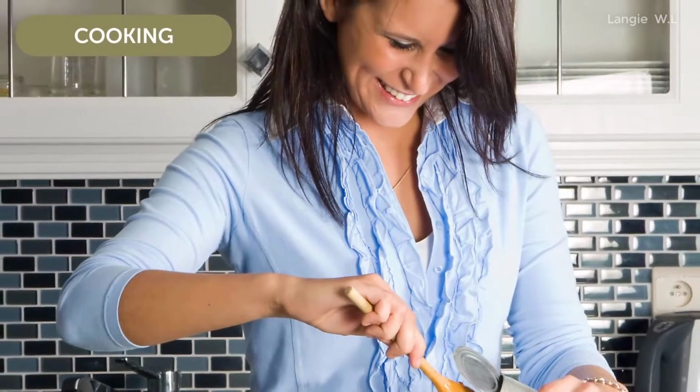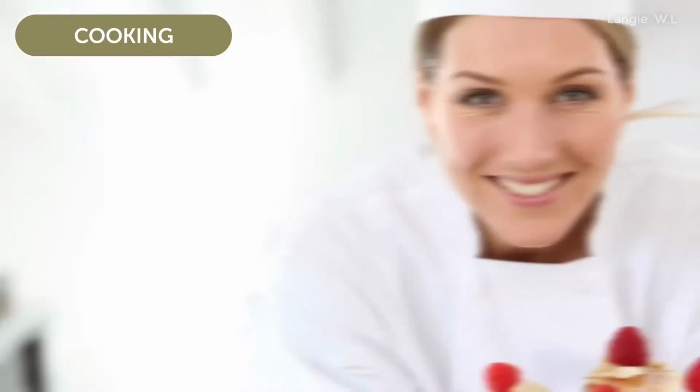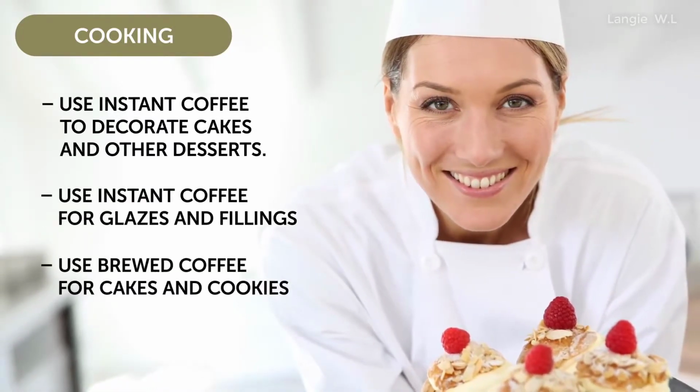Cooking. If you like drinking coffee, you'll also love eating it. You've most certainly tried some recipes with coffee, but if you still haven't, here's a couple of ideas for you. Use instant coffee to decorate cakes and other desserts. Use instant coffee for glazes and fillings. Use brewed coffee for cakes and cookies.